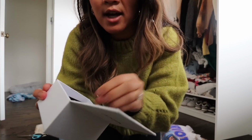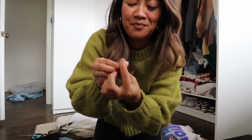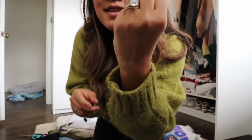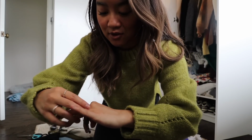They sent 2. Okay, but these are the wishbone stack rings. Oh my god. Okay, I'm just gonna do this for fun. We're not married yet, but if you're doing a wedding band set, you could do something like this and have it like Hailey Bieber style. See how it hugs your ring like that? You could do something like that, and that's so pretty.